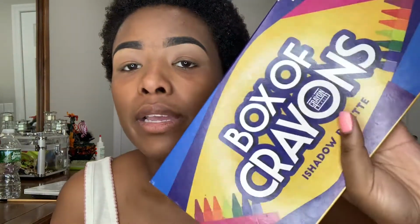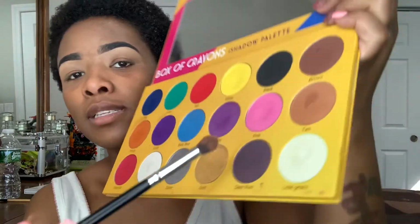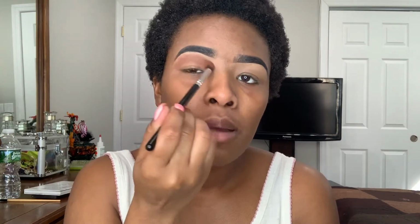Okay. After I did that, I did my eyeshadow. The eyeshadow palette I'm using is the handy dandy crayon case, box of crayons, eyeshadow palette. And I took a blending brush. This is the same brush, it still got the colors on it. I took the colors, tan and brown, and I mixed them together. And I did the top part of my lid.